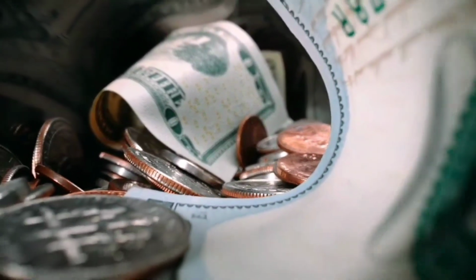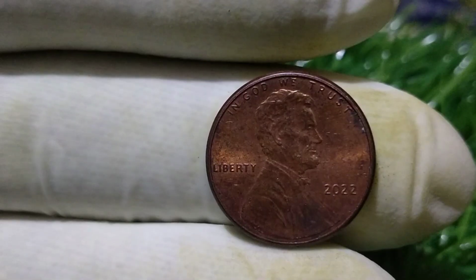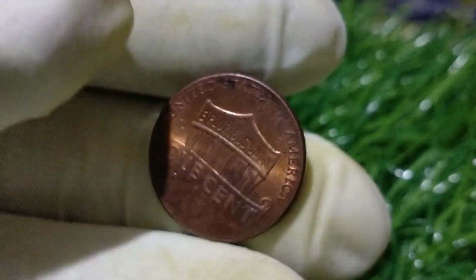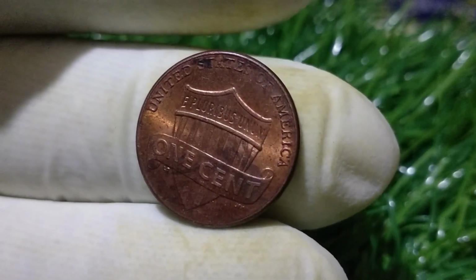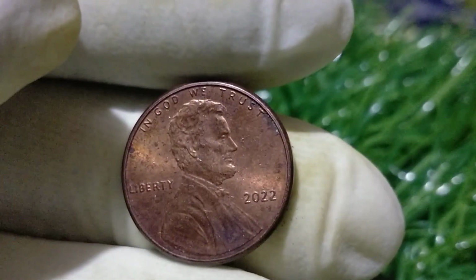Today we are going to talk about one of the most unbelievable and exciting stories in the world of modern coins, a story that proves even the most ordinary-looking pocket change can turn into a life-changing treasure. I'm talking about the 2022 1-cent coin, the Lincoln penny that many people have used, spent, and ignored without a second thought, but which in rare error forms has been valued at an incredible $7 million.